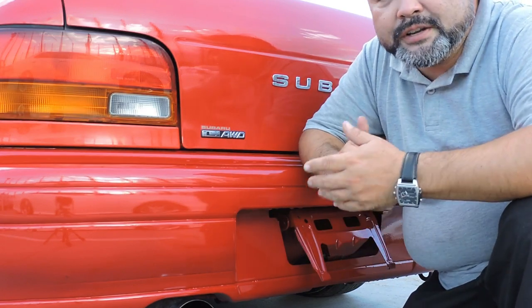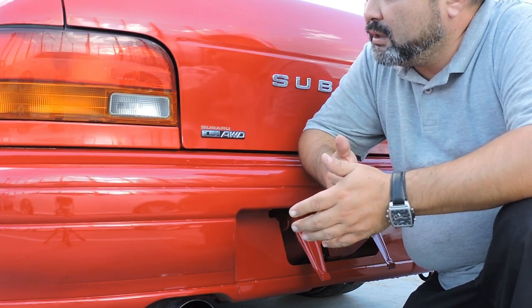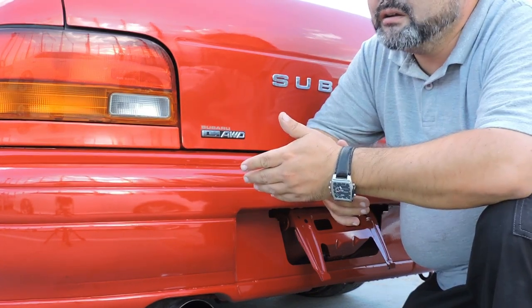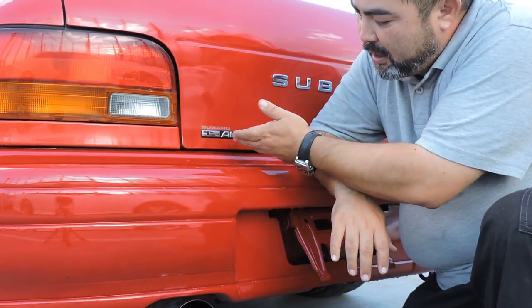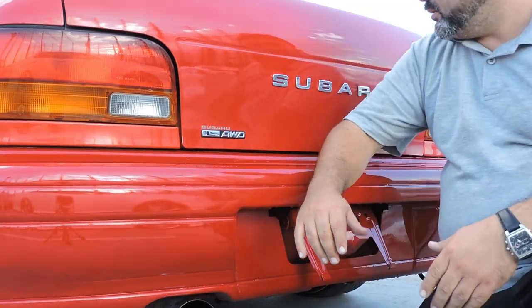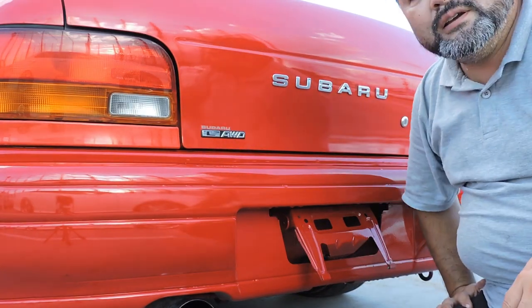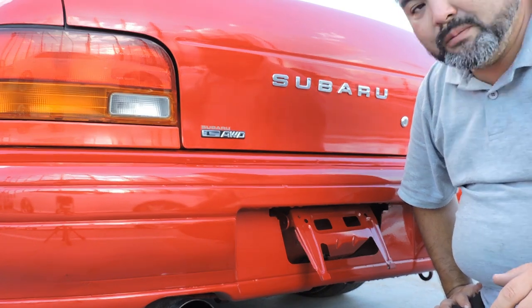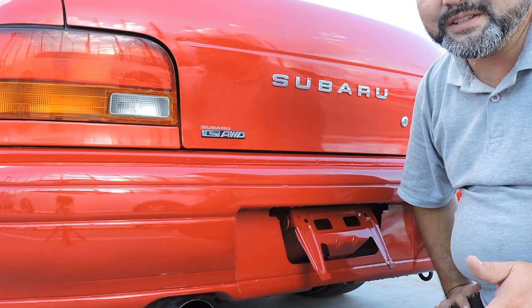Another interesting thing about this car is that the previous owner took the WRX badges from the car, took the front bumper with the fog lights and put here Subaru LAWD. I guess this is the American version of the Impreza. As you can see, it only says Subaru, and here again Subaru LAWD. No mention of turbo, no mention of WRX. But when you start the engine in here, it's not just a normal Impreza, it's a turbo one.